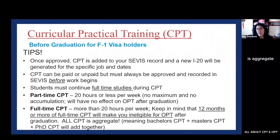All CPT is aggregate. So if you did a bachelor's degree and had some full-time CPT, you did a master's degree and had some full-time CPT, and worked on your PhD and had full-time CPT, all of that will continue to add up. And once you've reached 12 months, OPT is no longer an option for you. So we encourage students to be very conscientious, keep track. It's something I always discuss and bring up throughout the time of employment to just make sure we're paying attention to it.